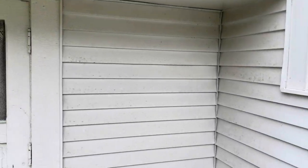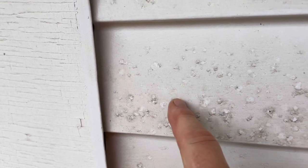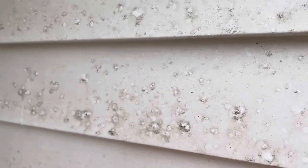But this stuff that's on the siding here, if you look closely, is bubbled up paint. And this is oxidation behind here. I hit this with a lot of pressure. SH, F9, no changes. So I've done what I can do to it. Not thrilled with it. It's gross. Looks nasty. I'm not thrilled.